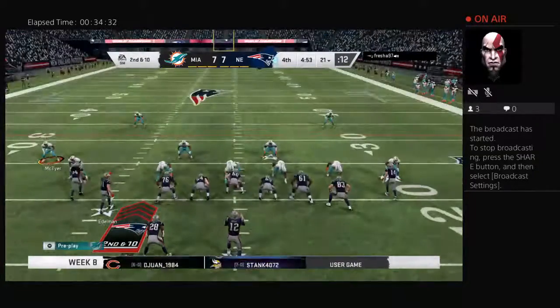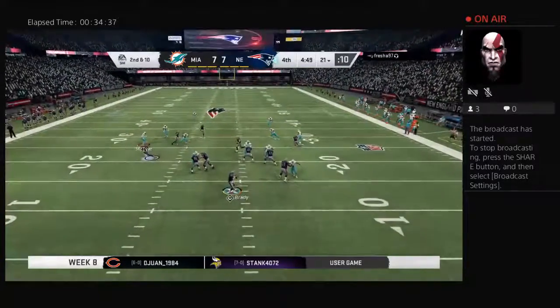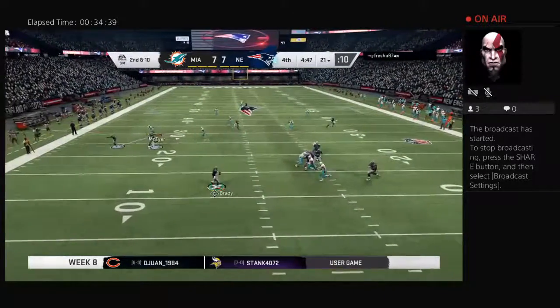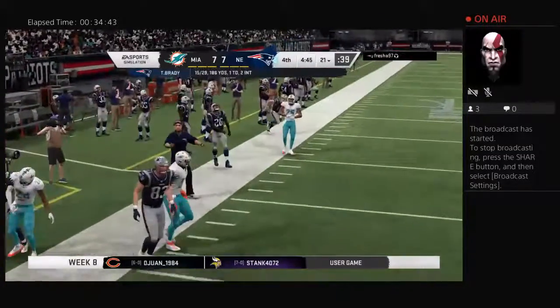Switch. Hey, Mike 52, Mike 52. 3 buzz. Hey, Alabama. Working from the gun, it's Brady. And that's going to be incomplete.